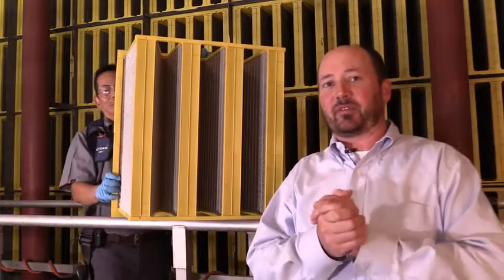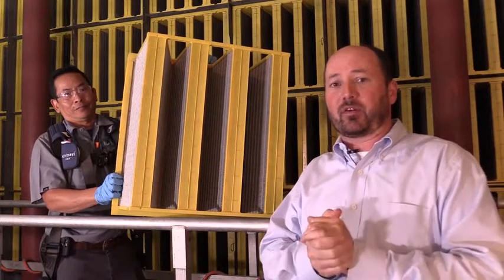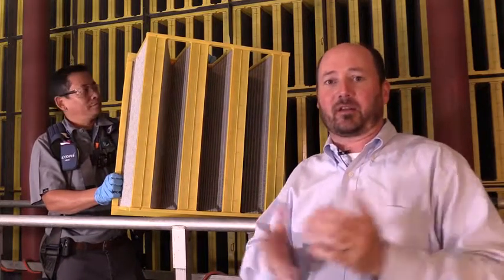This is an example of the filters used in our main fan system. There's 132 of these filters on each fan wall, which there are two of in the overall system. These are high efficiency filters that remove over 95% of the particulates in our fan airstream.